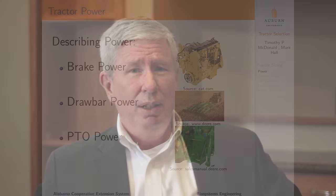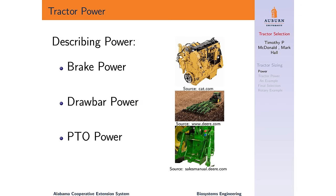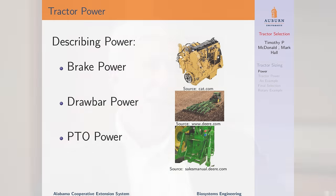So first off, how do we describe power if we're buying a tractor? What sort of things are we going to see that we have to consider? Well, first off, we're probably going to see from a manufacturer a brake power. They're going to give us a BHP, brake horsepower rating for a tractor. And what exactly is that? That is the power at the crankshaft of the engine.